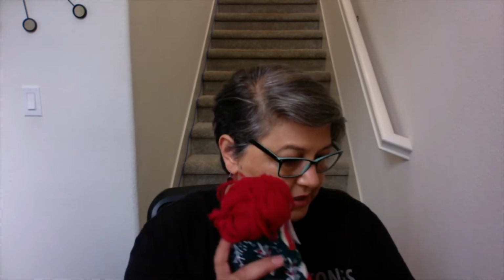And the balls of yarn that I'm using up are some old balls. This is from Vanna's Choice. I love Vanna's Choice. It's always been one of my faves, in the color cranberry. So I had that left over. And then this, I believe, is Loops and Threads. I think I got rid of the label because it was falling out.